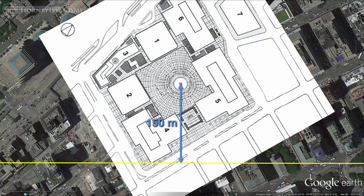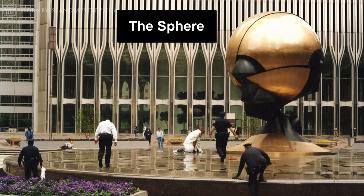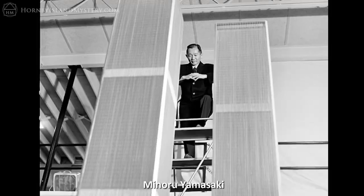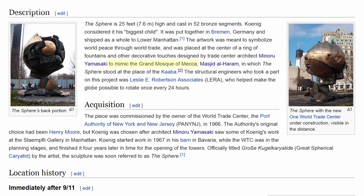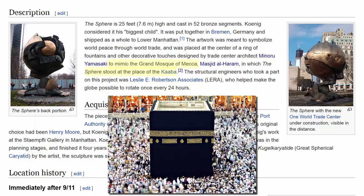This spot was marked with a sculpture called the Sphere before the towers fell during the most important event in modern times. You may not know, but World Trade Center architect Minoru Yamasaki actually designed the plaza between the towers to mimic the Grand Mosque at Mecca, complete with a 2-story Kaaba analog.